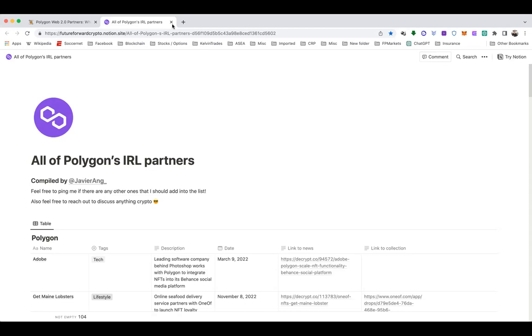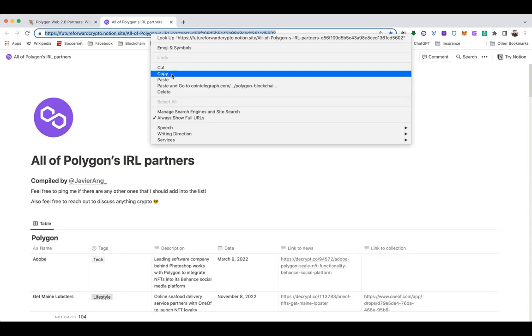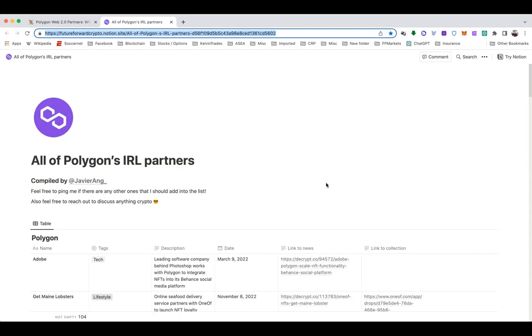Okay, this is another website where you can get information on real life partners, real life companies that are building with Polygon or building on the Polygon blockchain.